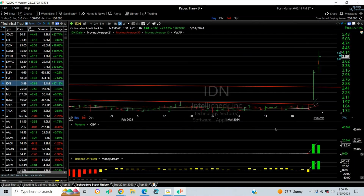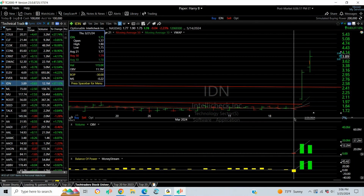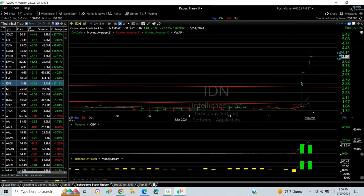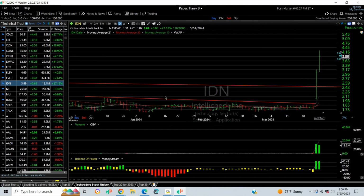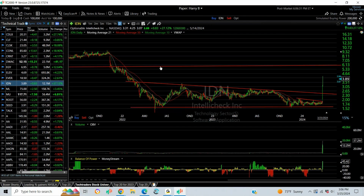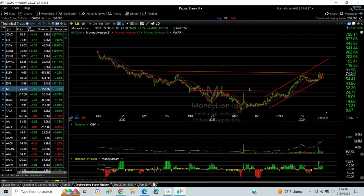IDN, a massive 2-day run. That saw it go from a close of 1.75 to as high as 4.25 today, and then back off to 3.89. But 12 million shares, up 27%. Very strong thrust on this one. Let's see if it leads to anything further. The next key target might be as high as 5 and 6.